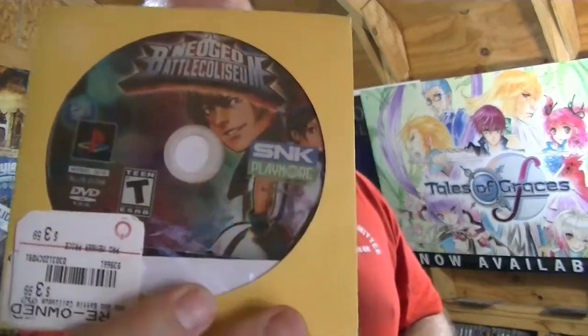Did pick this up just because it was buy two, get the third free, as well as the already cheap prices. Neo Geo Battle Coliseum. Know nothing about this game, but it says Neo Geo and Battle, and it's got SNK on there, so.